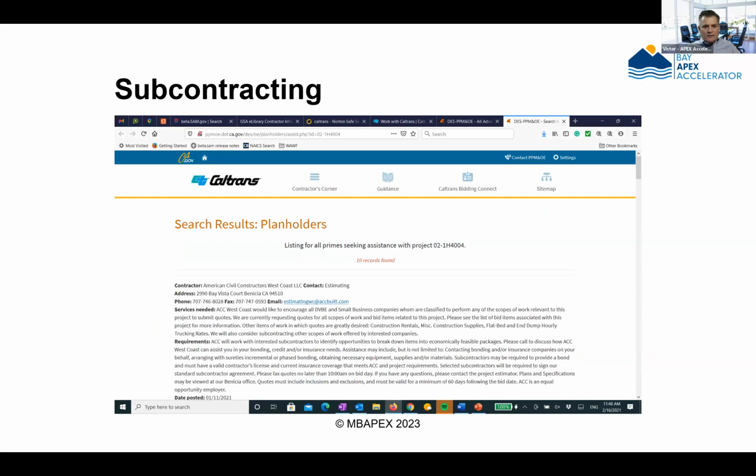A little bit more about this though. I just wanted to show you this because this is Caltrans website. It might be kind of hard for you to see, but now that I'm looking at the slide, prior to getting to where I'm at here, there was an opportunity that Caltrans had that basically you could click on it and you could see that there is an opportunity for companies such as this one, American Civil Constructors West Coast, for them to basically add their name to the list saying, we're looking for subcontractors.